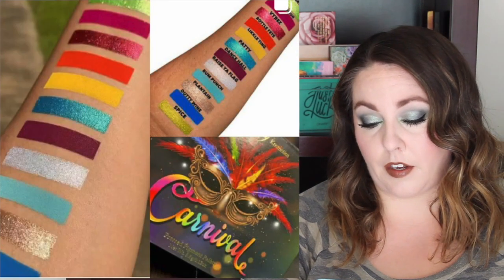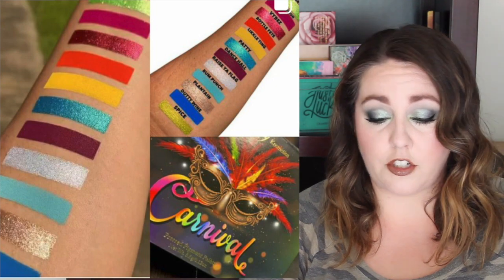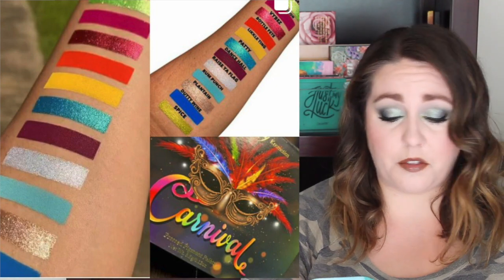Right, Clarity Cosmetics, they've released quite a bit lately. I was kind of intrigued by their Cobra palette, very green and blue. They have the Carnival palette coming out. So it's a 12 shade palette, looks like some pretty mattes, some fun shimmers. Nothing I need right now, but it's really pretty.